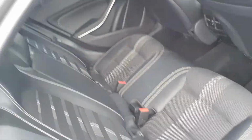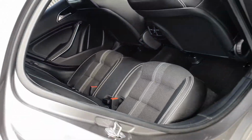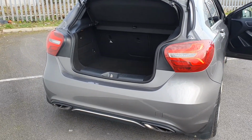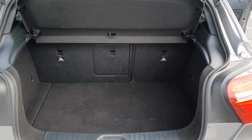The rear of the car, as you can see here, has plenty of space with your ISOFIX points on each side, and a centre armrest if needed. As mentioned at the beginning of this video, this car comes with a reversing camera, also has twin exhaust pipes and a very generous sized boot space with split folding seats if extra space is needed.